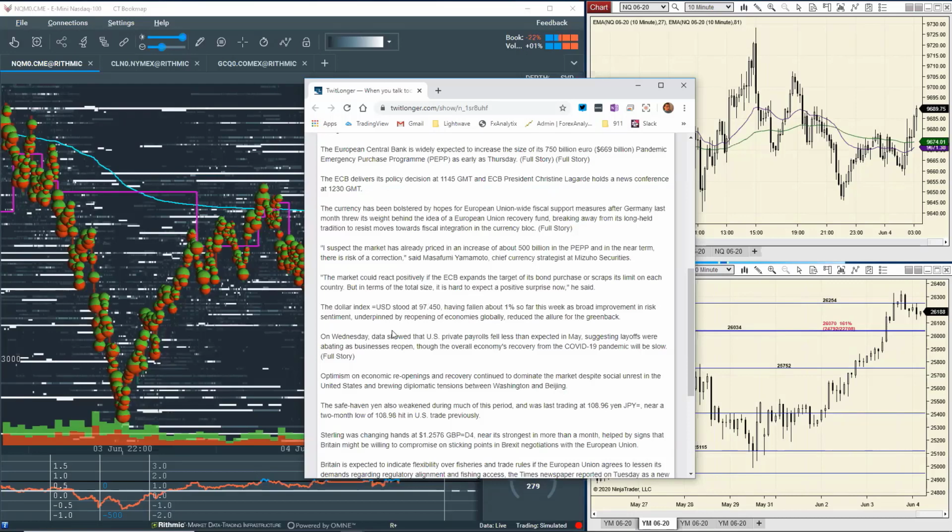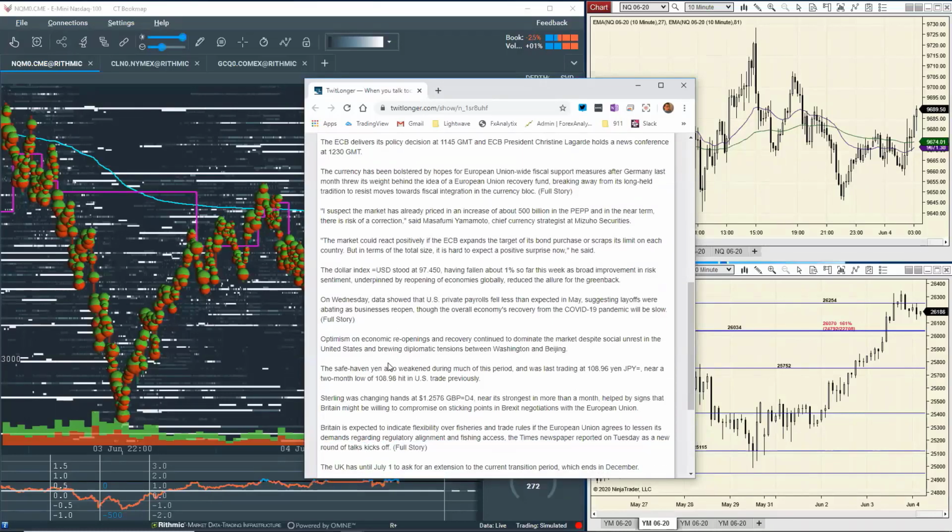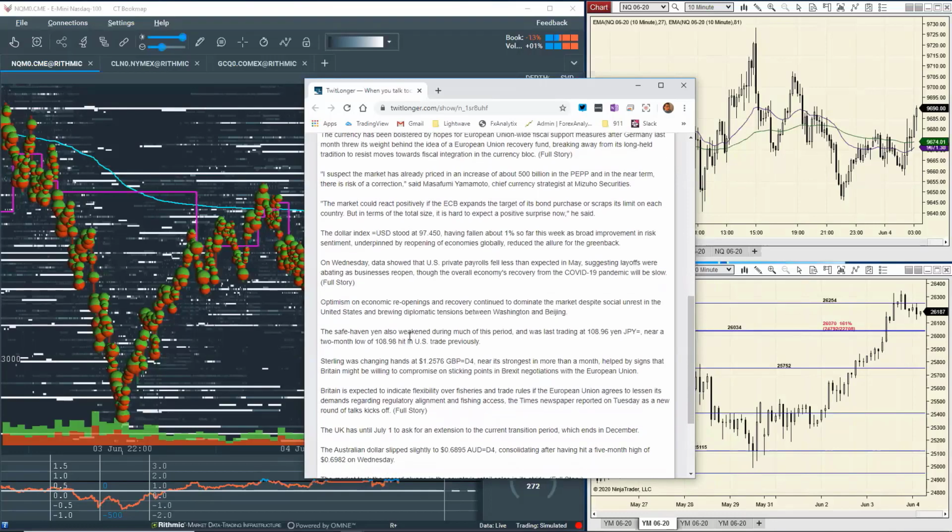The dollar index stood at 97.45, having fallen about 1% for the week, as broad improvement in risk sentiment underpinning the reopening of economies globally reduced the allure of the greenback. On Wednesday, data showed U.S. private payrolls fell less than expected in May, suggesting layoffs were abating as businesses reopen, though the overall economy's recovery from COVID will be slow. Optimism on economic reopenings and recoveries continues to dominate the market despite social unrest in the United States and brewing diplomatic tensions between Washington and Beijing.